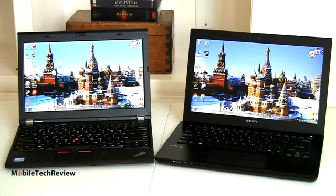The other big difference is the displays. The Lenovo is a 1366 by 768 display. We really wish they offered a higher resolution option, but they don't. And again, you can get it with a standard TN panel. Don't do that. And you can get it with IPS for a $50 upcharge, and sometimes Lenovo actually throws that in for free. So, really nice IPS display here, matte finish.